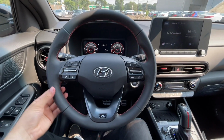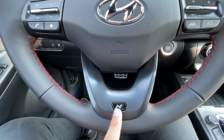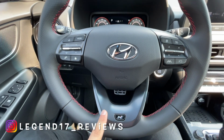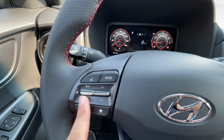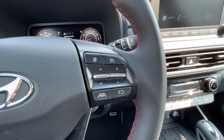Steering wheel looks good. It is wrapped in leather. It does have the N badge right here in the bottom of the steering wheel. And I really like this gray plastic in the bottom. All the way to the left, there's going to be a good amount of buttons. Phone controls, volume controls, a mode button, and voice command. And on the right, they're going to be the safety features.